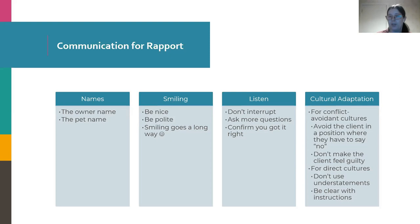For those of you who are in the UK, you are in a conflict avoidant culture, which is the opposite of cultures, for instance, like Germany. In the UK, and in a lot of conflict avoidant cultures, which we also have in Portugal, we are, out of the European countries, one that has the closest relations to the UK compared to the Mediterranean countries. We want to avoid putting the client in a position where the client feels forced to say no, because that client does not want to say no in a lot of cases. They will perceive that as a source of conflict and they will avoid that.